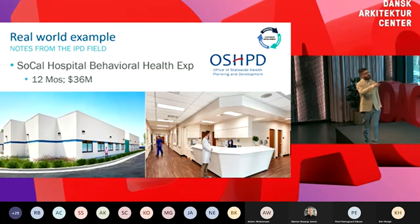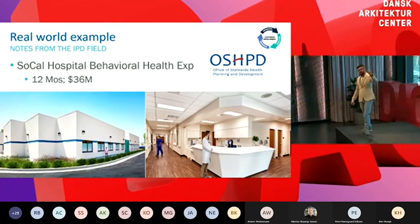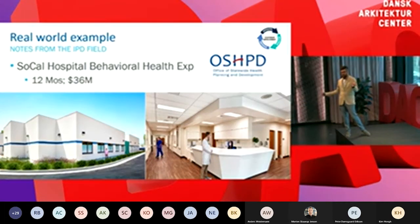So on this project, these panels were the first in California for a hospital to be prefabricated with an EFIS system. That means we were literally able to set the entire exterior of this 50,000 square foot expansion in 3 days. Pretty cool. Normally that would take a month, 2 months.